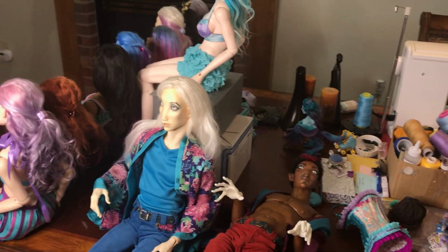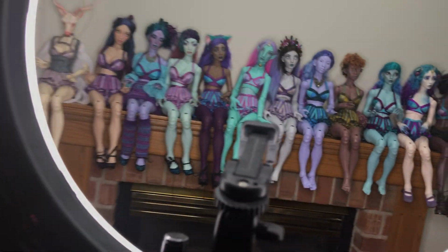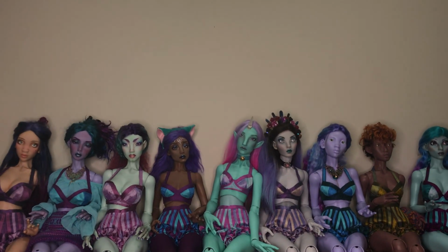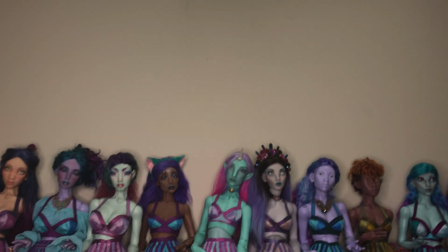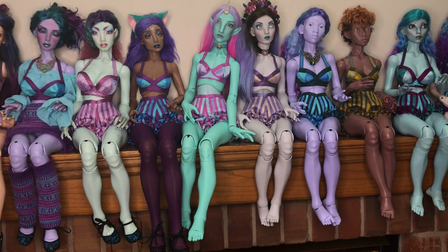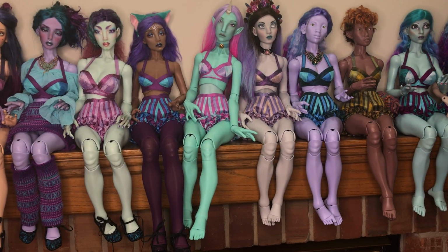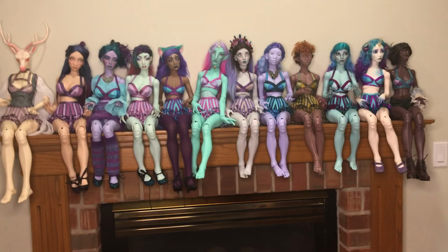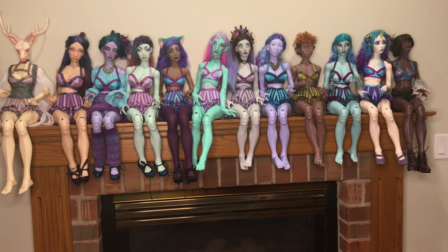So here, I'm gonna run upstairs real quick to grab that Nikuru, just in case I'm not able to edit this later like I would like to. So in the meantime, while I run up real quick, enjoy looking at those girls. I'll be back in a second.